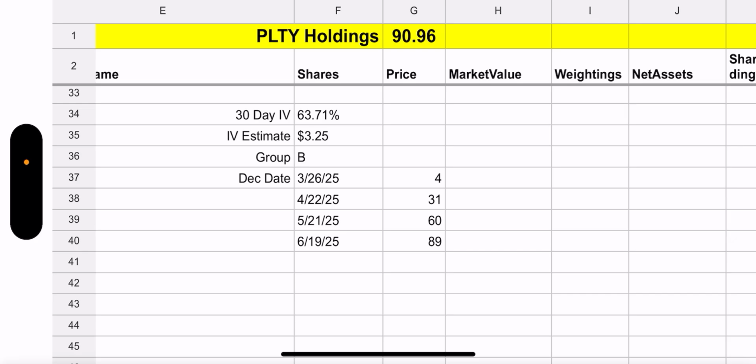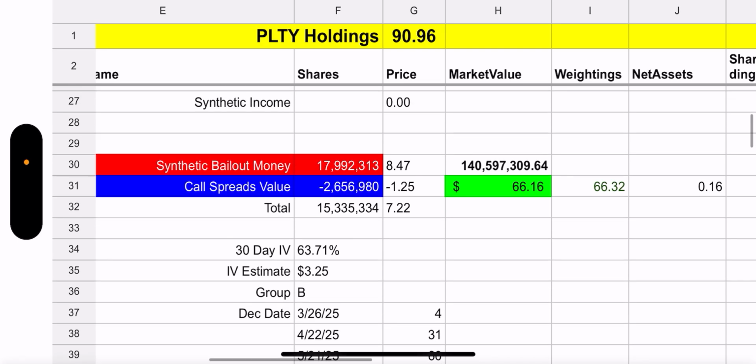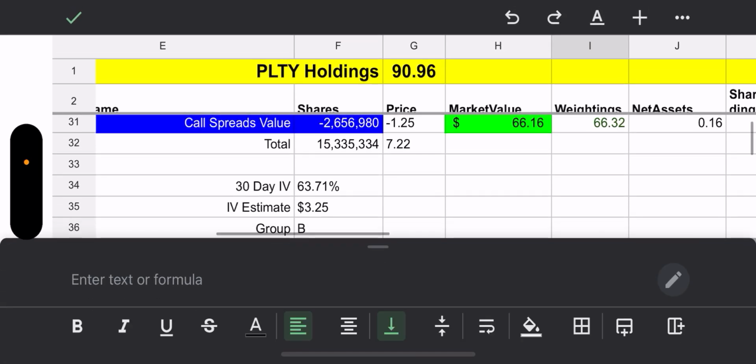They're part of Group B. And guess what? They declare next week, March 26th. So on Sunday morning, I will have a guesstimate. And to be honest, do you remember their last synthetic income, like how much they made per share? They made a lot, and they held back some. So my prediction is going to be above the IV estimate. All right? Do you believe me? All right. Let's move on.